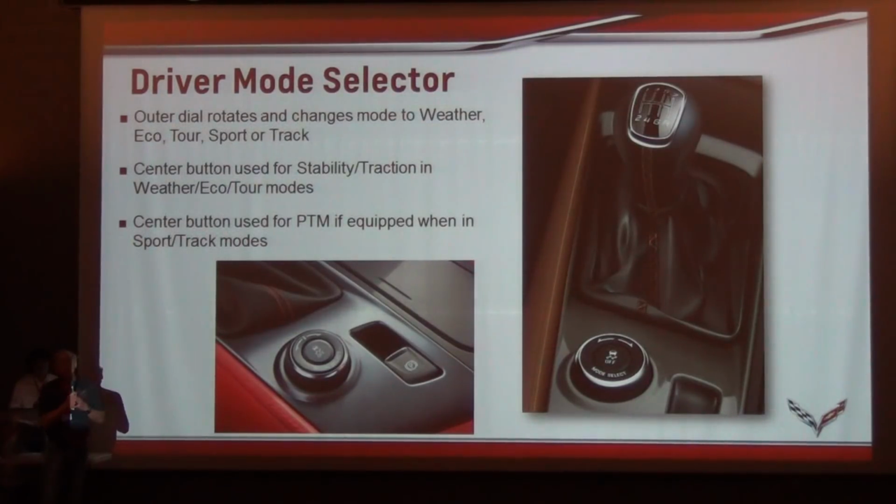The driver mode selector is our reaction to increasing complexity in the car. You know over the years you've had adjustable suspension, traction control, all these different ways to set up the vehicle. We wanted to make that simple and put all those different controls under basically one knob. So we have a driver mode select that does everything from a weather mode, an eco mode, a tour, sport, track mode, and it sets up the whole car. Pretty much everything you see and feel and hear in the car changes when you change these modes.